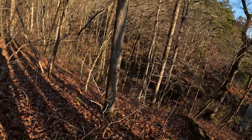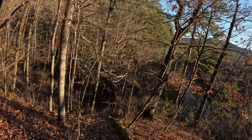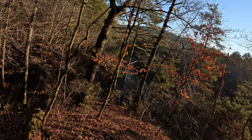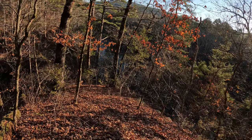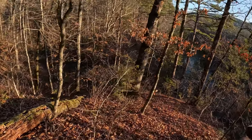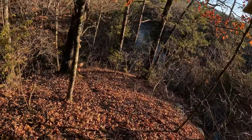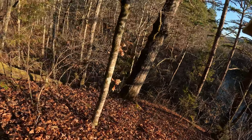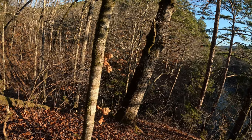I have to go back upstream a little bit. I get out here, and there it is, man. The East Fork of the Illinois Bayou. This is one wilderness area that I have only been in, I mean, many years ago. I came in here.